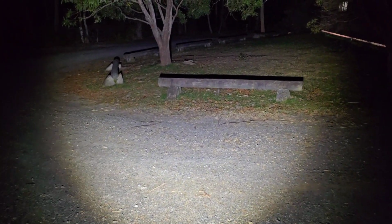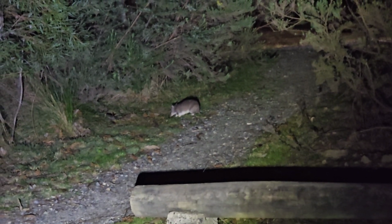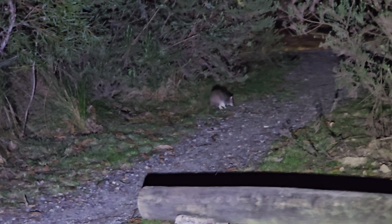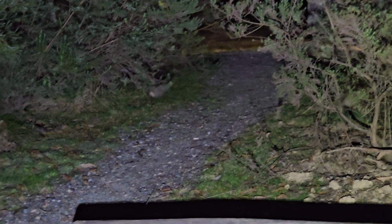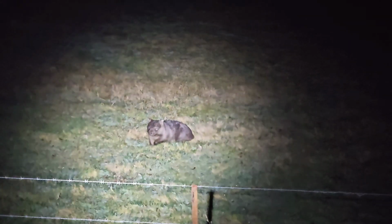Oh, it's a little bandicoot actually, a little grey bandicoot. Awesome. Little southern brown bandicoot. Mad. See if I can get in a little bit closer. Yeah, it's a southern brown, how awesome. Beautiful, beautiful animals, the southern brown bandicoot. Look at this mad little fella.